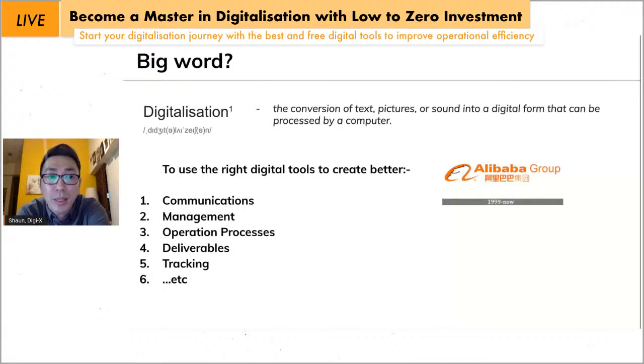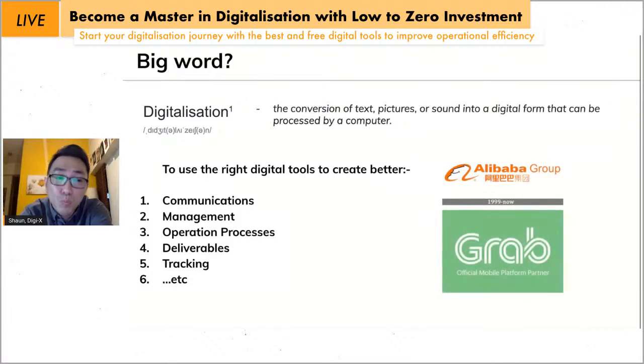They actually are one of the first few that embark on a full digitalization scale from the start to the finish, from where you order down to deliverables, and tracking and performance, all these areas are also digitalized. And closer to home, we have Grab. In a mere 8 years, started in 2012, I suppose, it's now on every mobile device, whether it's tablet or your phone, where you actually have multiple choices.